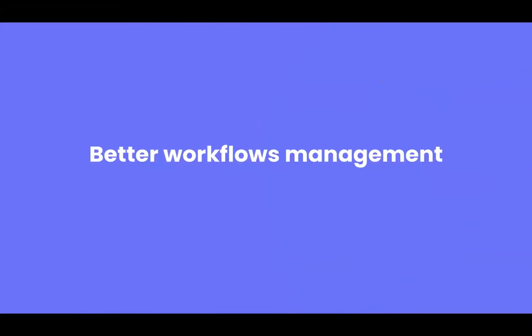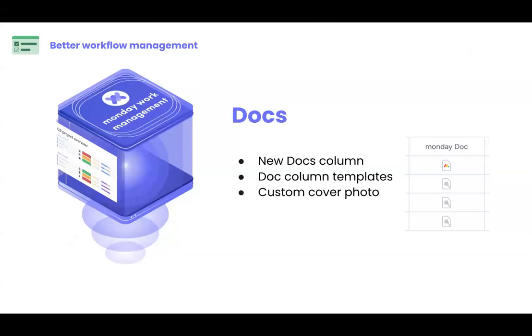So let's start with our first topic of better workflow management. These features or improvements will help you to build better workflows in monday.com. The first feature we'll be looking at today is Monday Docs. Although Monday Docs were added as a building block before this year, in 2023, we made very important improvements to how you use them within your workflows.